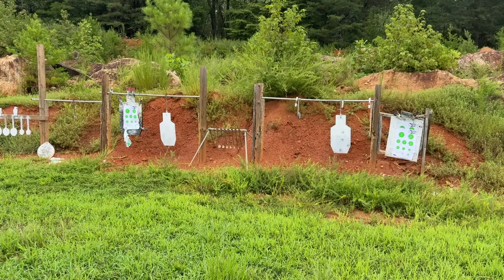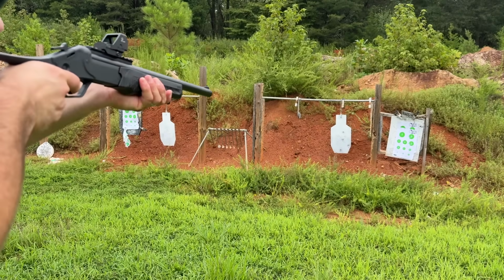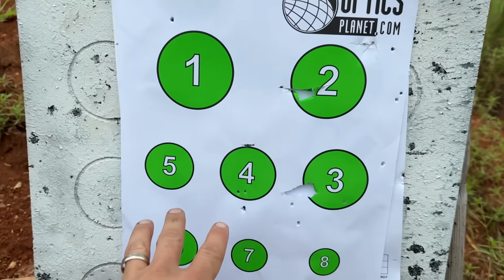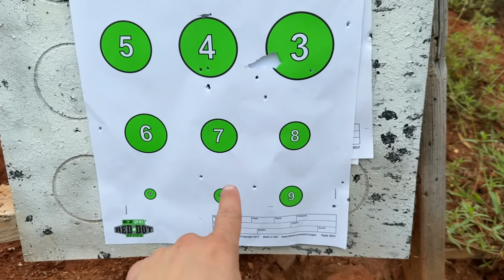Now, I can't remember if it's number 4 buck or number 4 bird shot. I think it's number 4 bird shot, but we will see what it does at 7 yards. So that looks like it was number 4 bird shot, and you can see the spread is massive at 7 yards. It definitely opened up.